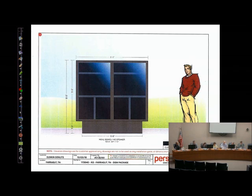The first one here is a Dunkin' Donuts menu board for the new facility going in there on Station West Shopping Center, where they've redeveloped that front building, or they're in the process of redeveloping that front building.